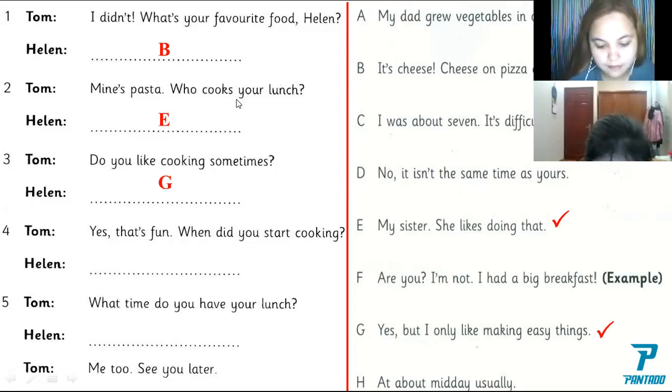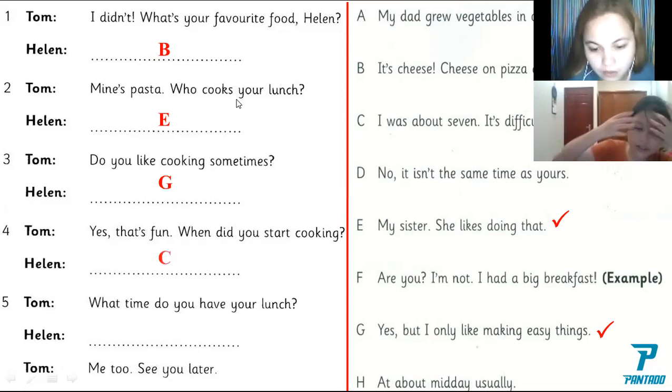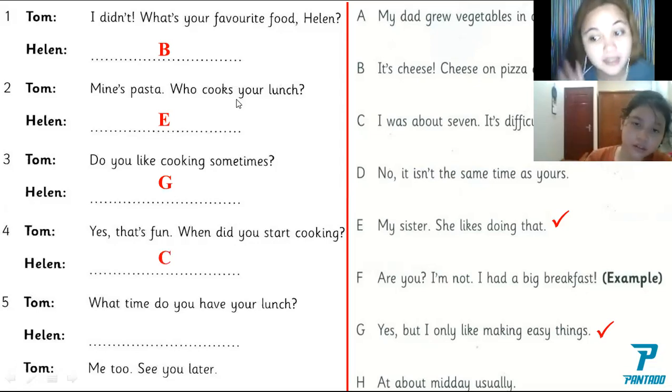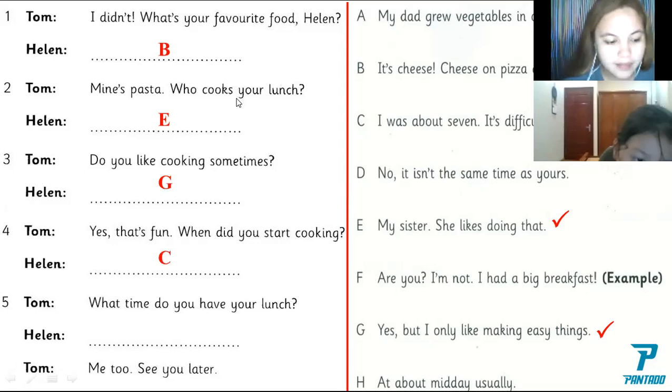H. Read letter H. At about midday usually. Okay. Answer is C. I was about 7. It's difficult to remember. Next one.